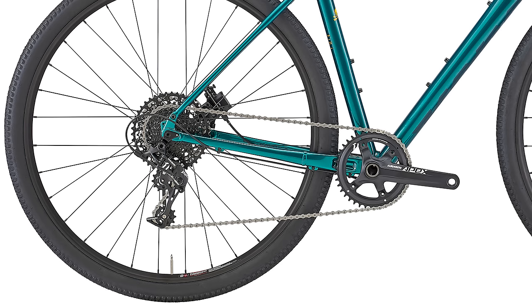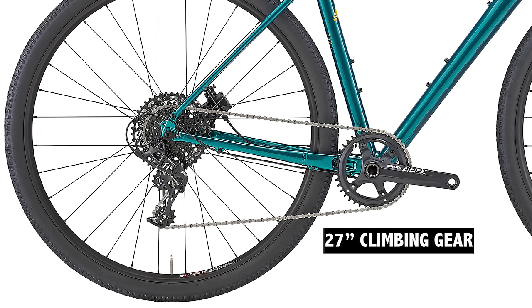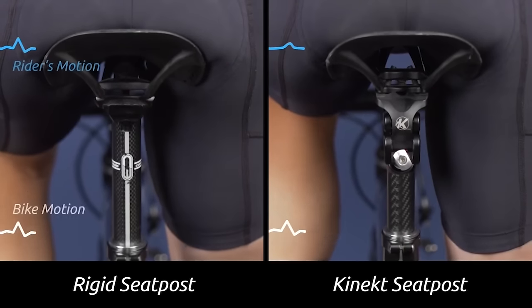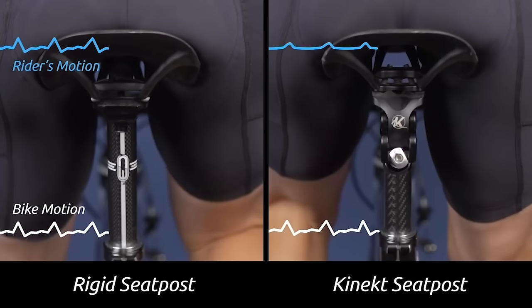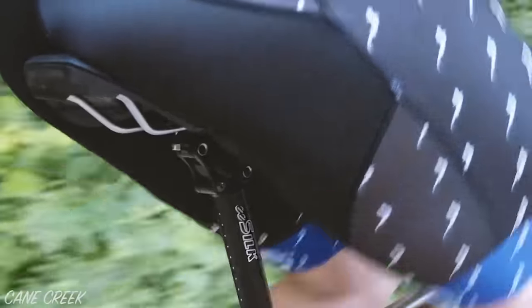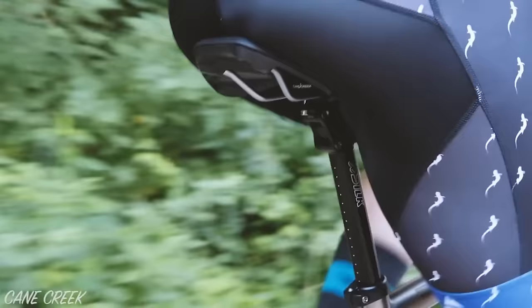But there are two downsides to this bike. The climbing gear is high, so you might need to swap in some new drivetrain parts. And the large seat post diameter will likely provide inadequate comfort. So factor in a carbon seat post or suspension seat post. I have a comprehensive video on suspension seat posts up here and a carbon seat post resource linked below.